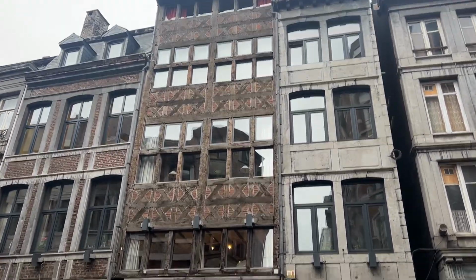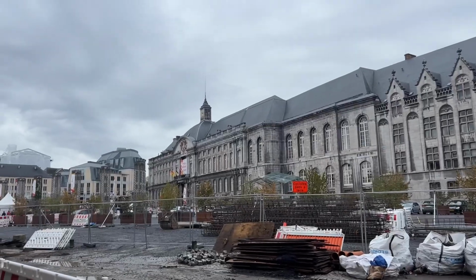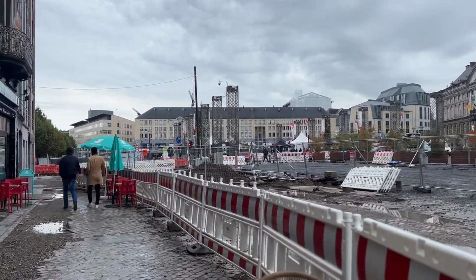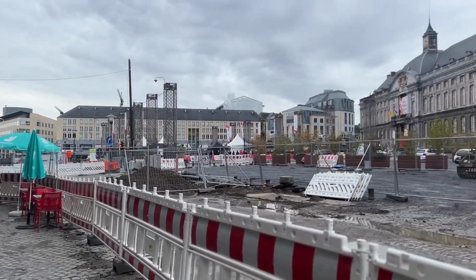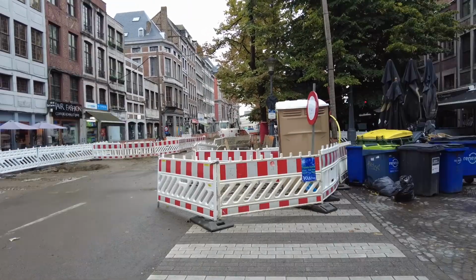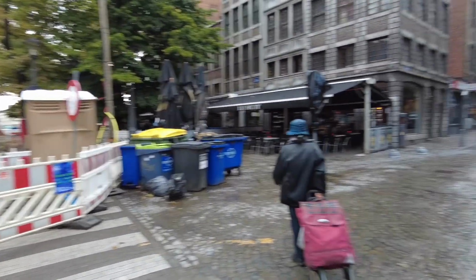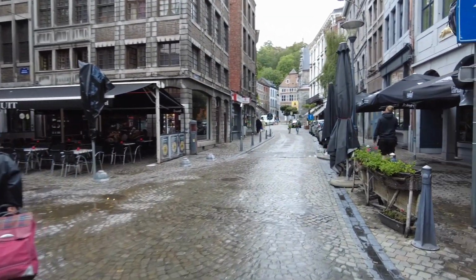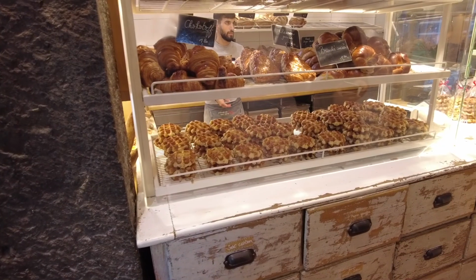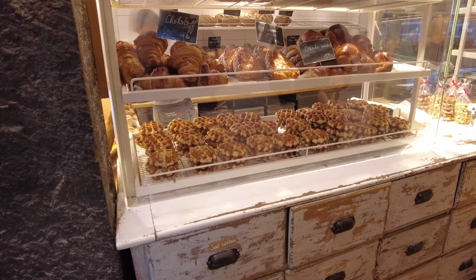We had a couple of hours in Liège, but unfortunately, the city was being refurbished. Everything was basically closed off, and it wasn't the most impressive city, I must admit. It was a bit disappointing. However, it had the best waffles we've tried in Belgium. The waffles were exquisite, and I would come back there just for the waffles.